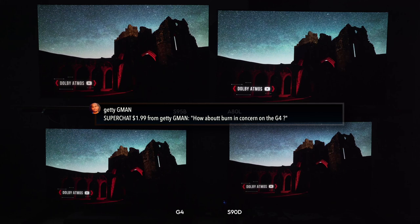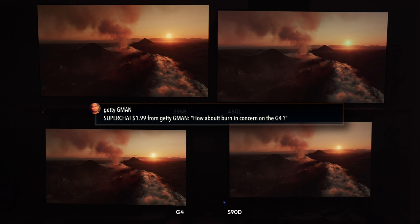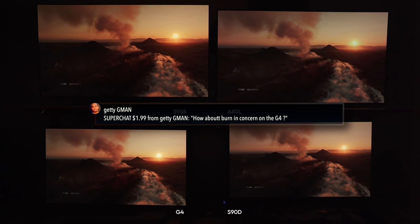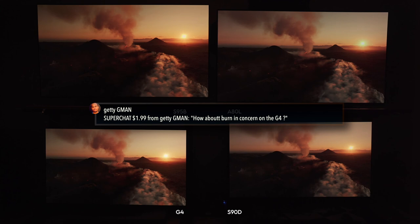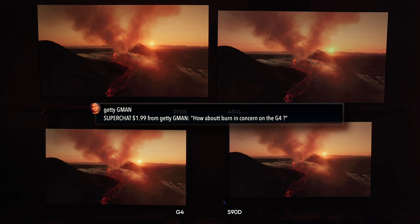And if you do have concern, you have things like pixel shift in place. You can even do the logo brightness reduction. But I don't have any of that stuff on any of my OLEDs, and I've been burn-in free for the last couple of years. I've been doing this YouTube channel for 3 years, and I've had a few OLEDs since then. But I've had an OLED in the past too. I had a C7 that never got burned in.